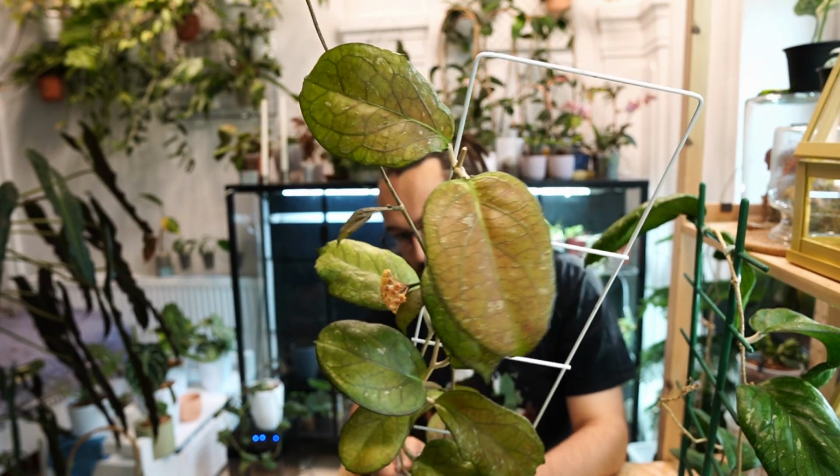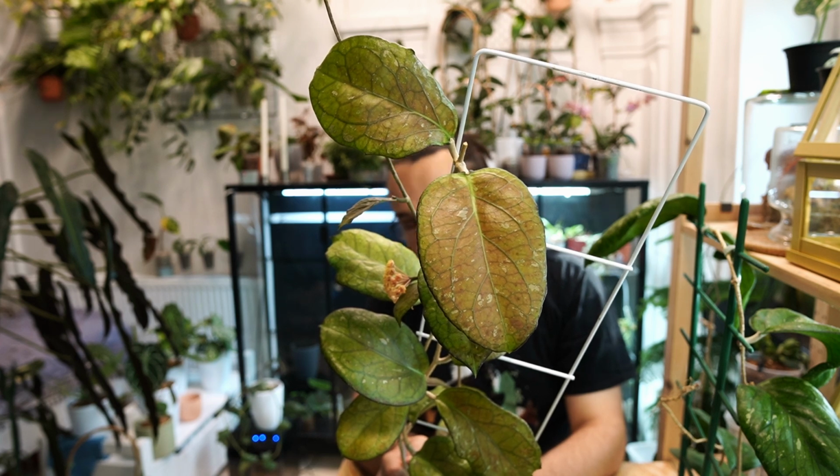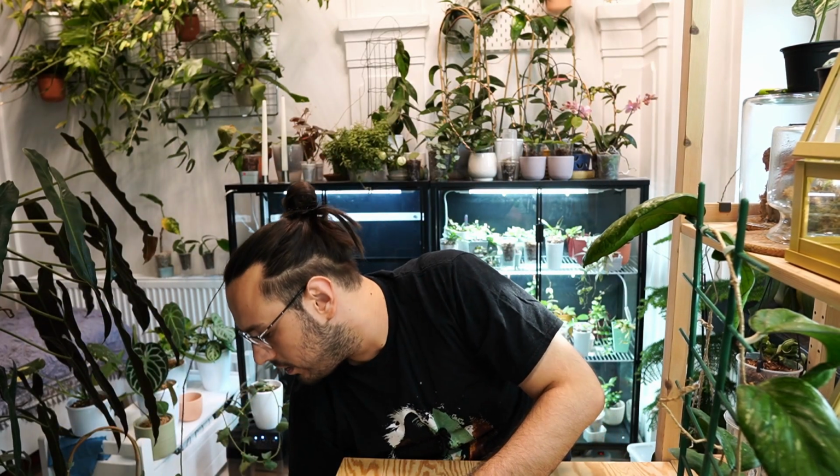Once again, very, very beautiful leaves. Absolutely needed. Would love her if she would grow a little bit better, but we are going to get into the rant.